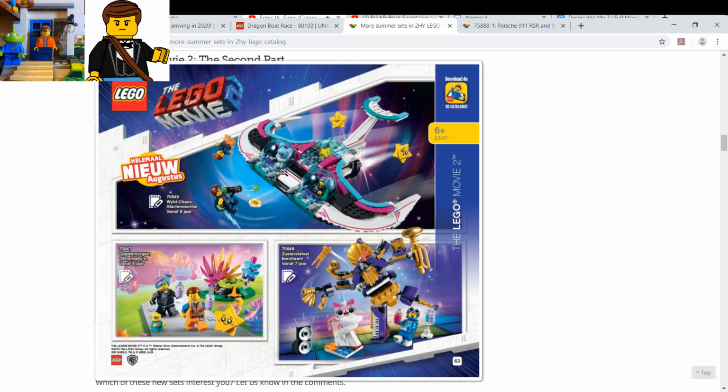We got 3. When do these release? August 1st? Okay. We've got 3 of them. We don't have official prices on any of them, but rumor has it this is 10, this is 20, and this is 30 or 40. I think that this one is... Yeah, but I don't think it was a set that really needed to be made.